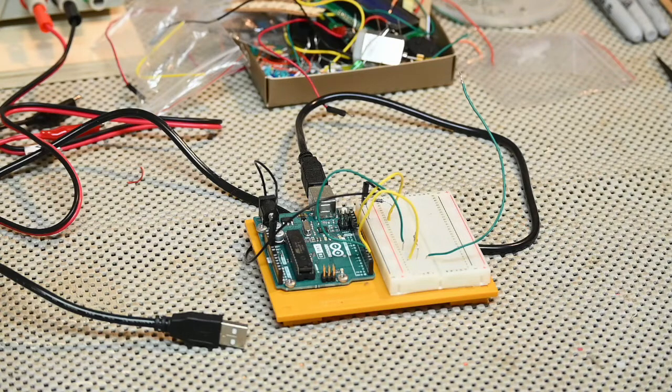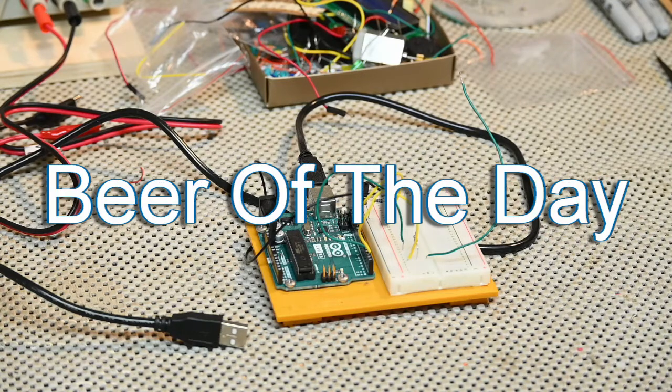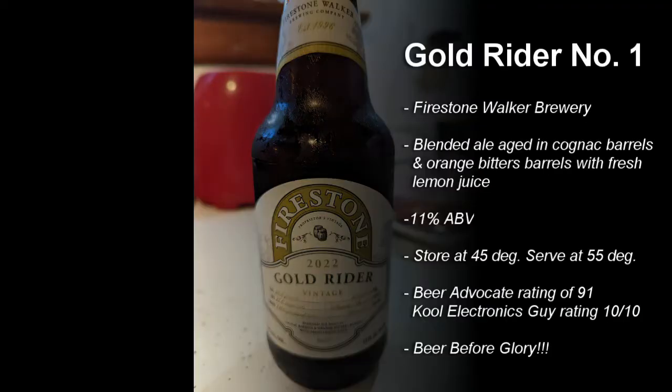So, I haven't had a beer this entire week, so I'm pretty excited to get right into our beer of the day. Today's beer of the day is one of my favorite breweries ever, which I might have mentioned in a past video. It's Firestone Walker Brewery out in California. This one is called Gold Rider Number 1. It's a blended ale aged in cognac barrels and orange bitters barrels with fresh lemon juice. The alcohol by volume is pretty hefty at 11%. Firestone says this particular beer should be stored at 45 degrees, and then served at 55 degrees, so you'll want this one to sit out for a few minutes before you crack it open.